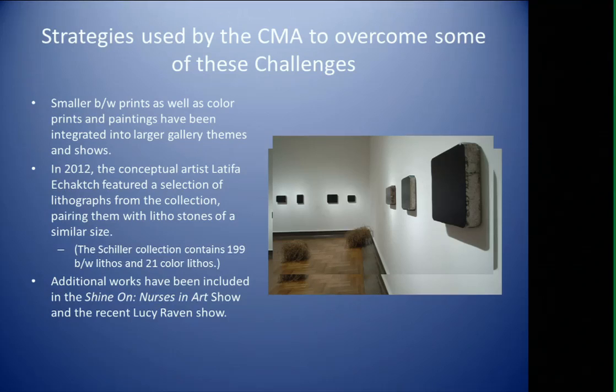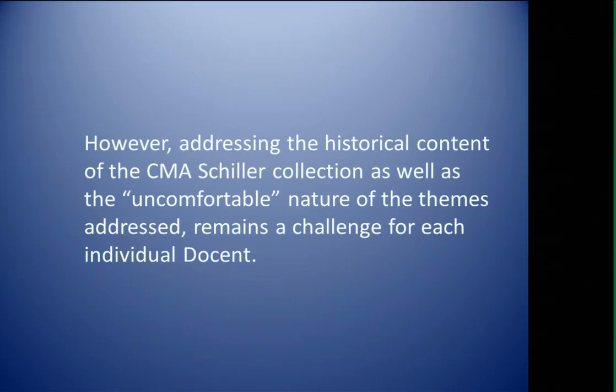199 of the elements of this collection are lithographs. The lithographic process is something you can look up and see how it's done. It's fairly complex. These stones are very expensive, and it's quite a process. Additional works have also been included in the recent Shine On Nurses and also in the Lucy Raven show, which just recently closed. So they're around, but not always evident.